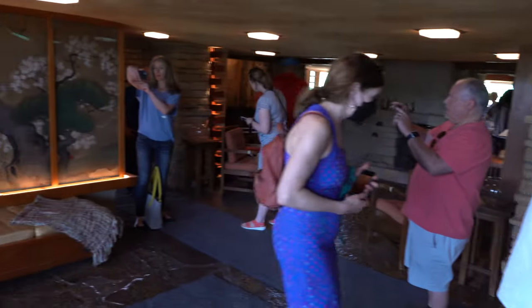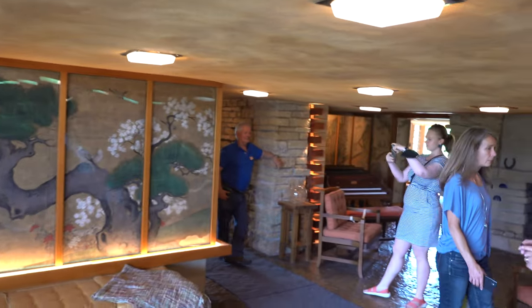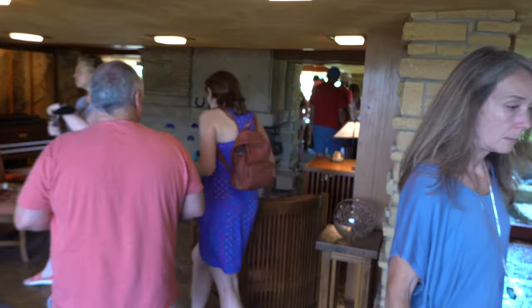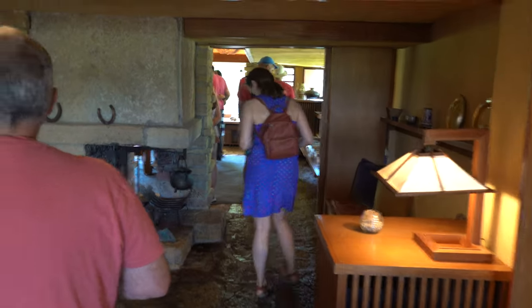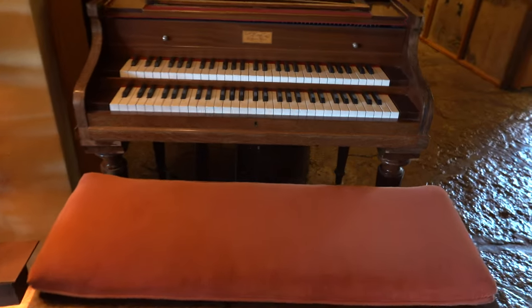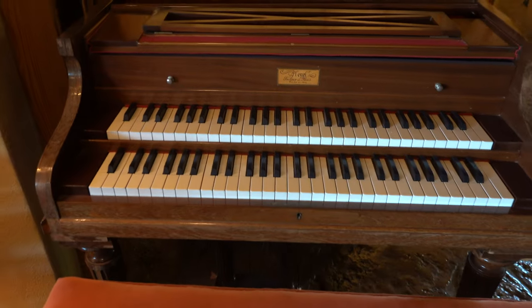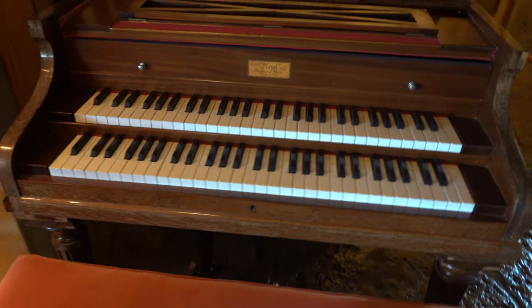And we are entering another compression point. You can see the ceiling dropping down to give us, once we exit this compression point, a kind of grandiose feeling when we enter another larger room. You can see another piano here as well. This one's another unique piano. I've never really seen it. Oh, that's a harpsichord. Oh, phenomenal. He's got the double layers to it.